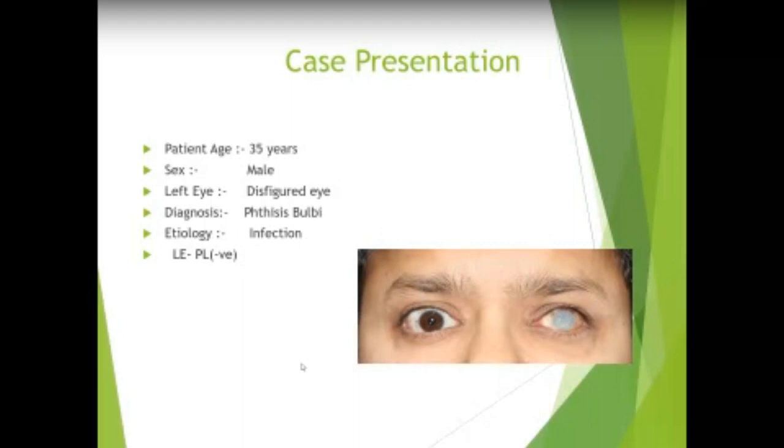He was looking for cosmetic betterment, but a conventional prosthesis could not be fitted in his eye due to volume loss. He was referred for evisceration before fitting of an ocular prosthesis. The patient was not convinced about surgery and wanted to try a prosthetic contact lens, but due to corneal flattening, the contact lens was not retaining in the center. He was referred to us for a trial of a thin scleral shell.